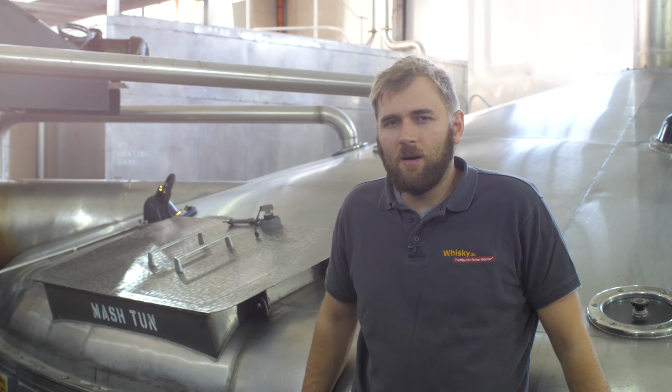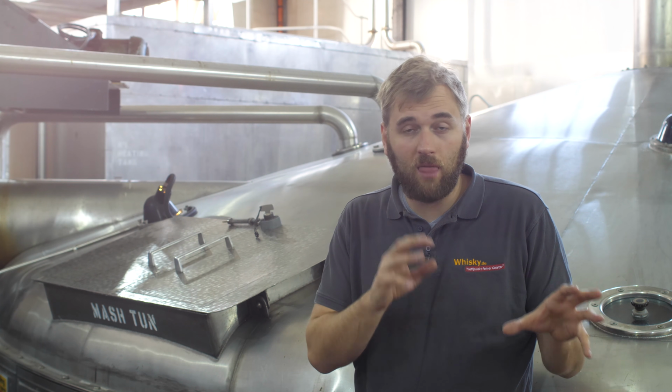What is very special about Tamdhu is they want to produce a clear wort, so they filter a lot out of the wort, and this is very important for their fermentation later. And what they also do, before they fill it into their fermentation tank, is they reduce the temperature.